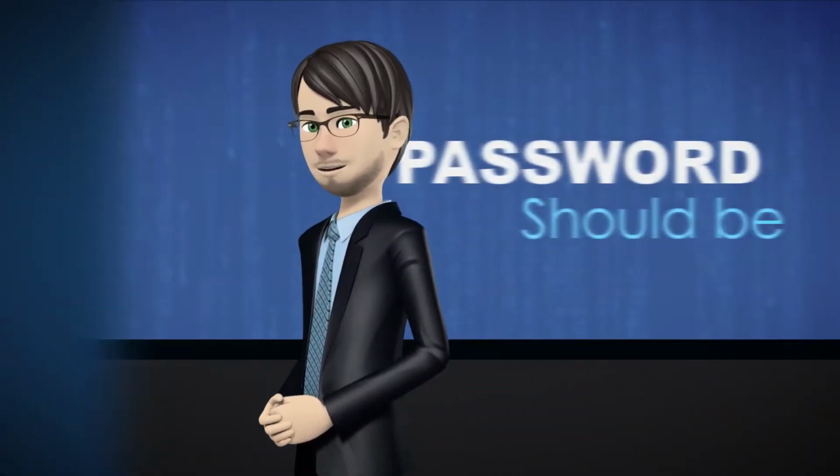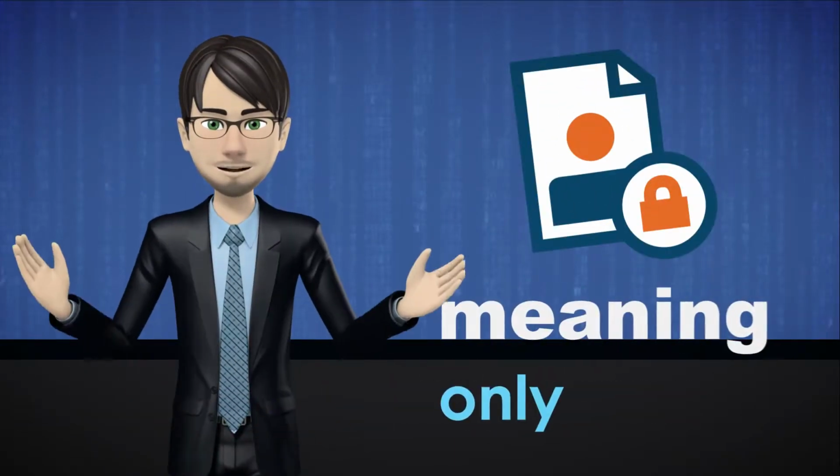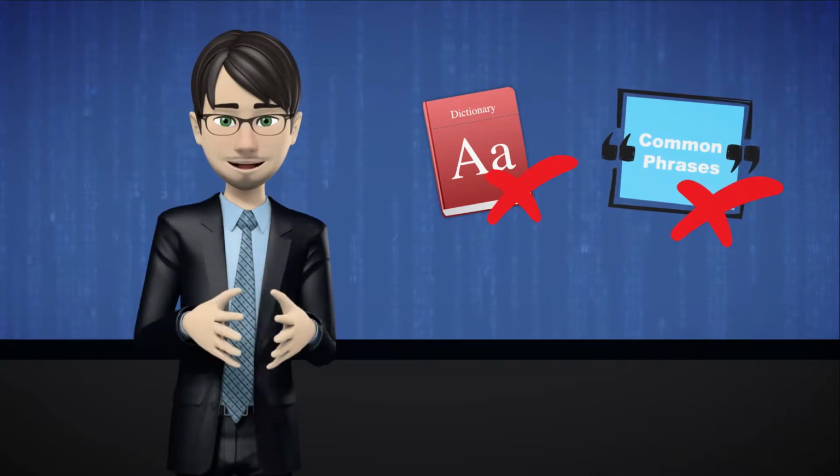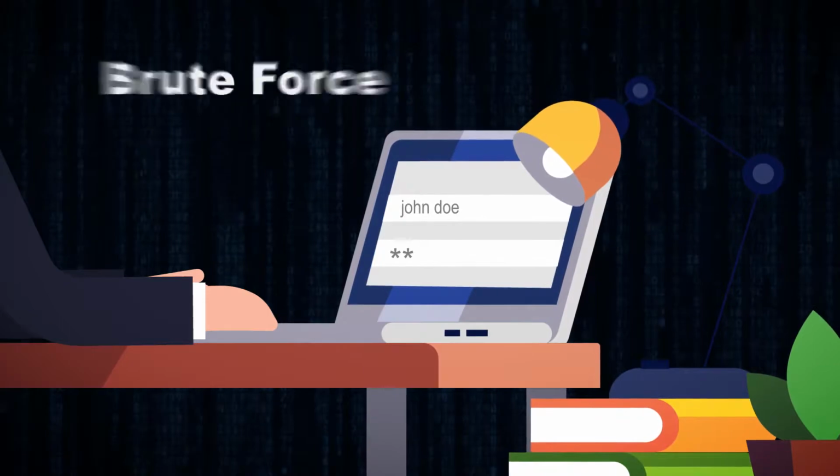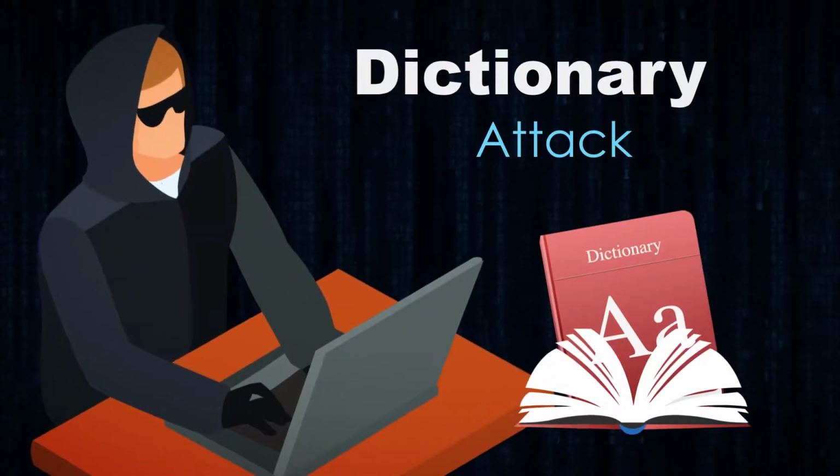A password should be unique, with meaning only to the employee who chooses it. That means dictionary words, common phrases, and even names should be avoided. Avoiding common phrases prevents brute force and dictionary attacks by hackers.